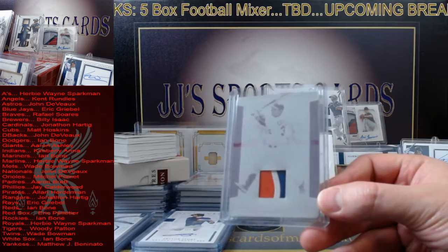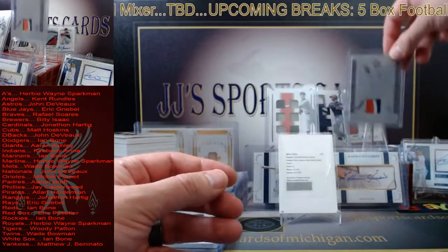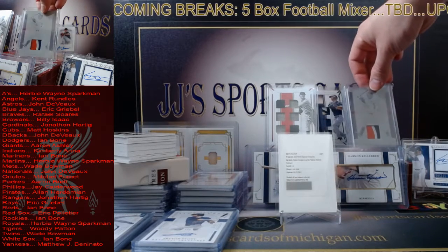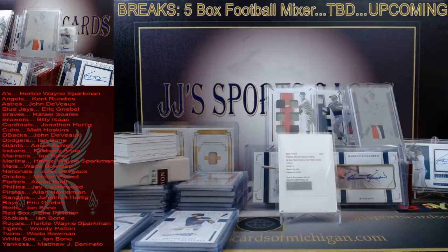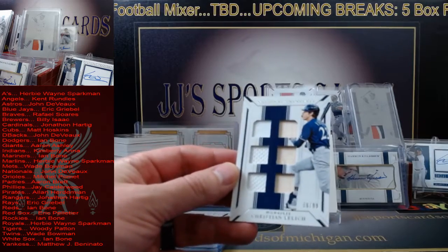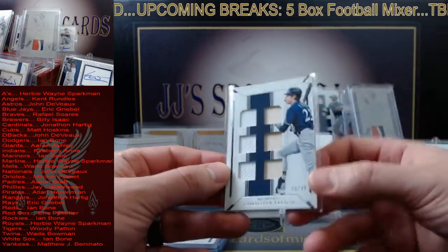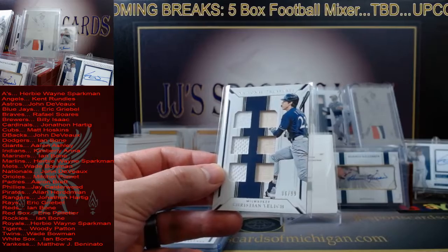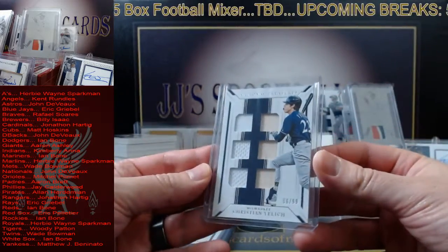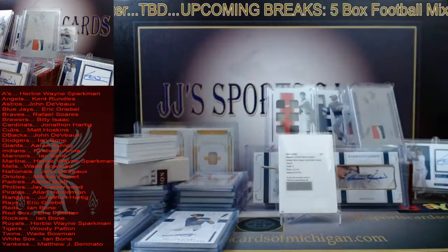Back-to-back 1 of 1 boxes. Very nice. Congratulations, Wade. We like the 1-of-1s. We definitely like the 1-of-1s. Maybe we can get some more true 1-of-1s out of here. Here's a nice card. 86/99 Christian Yelich for the Brew Crew. That will go with that nasty Keston we pulled. 86/99 Brewers. Billy. Six pieces there. 3 jersey, 3 bats.